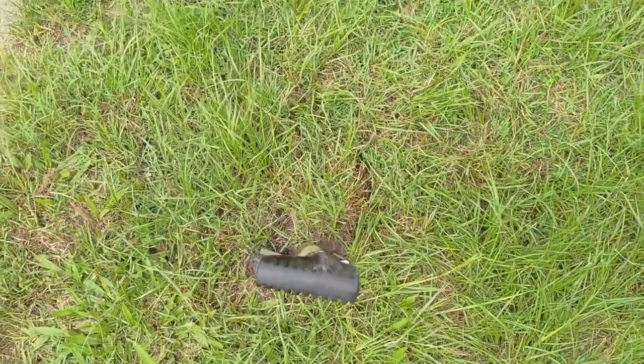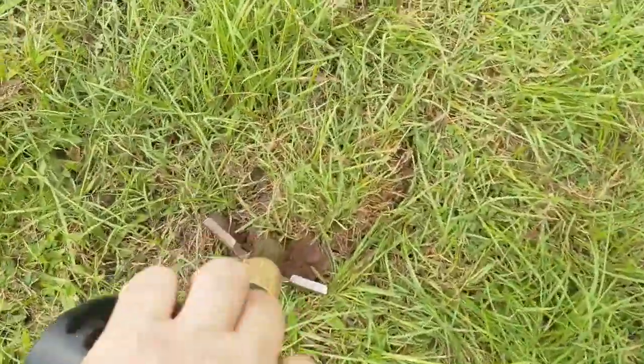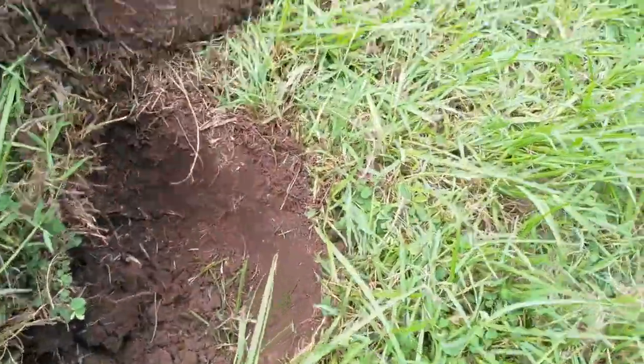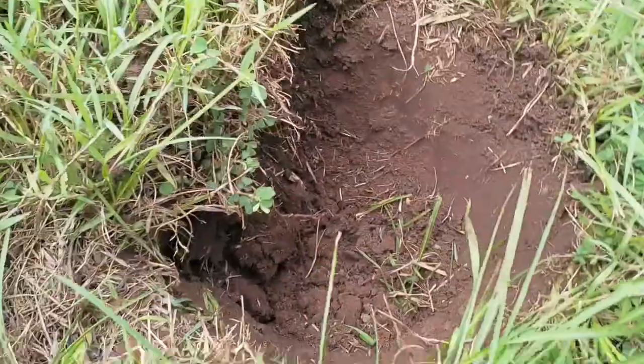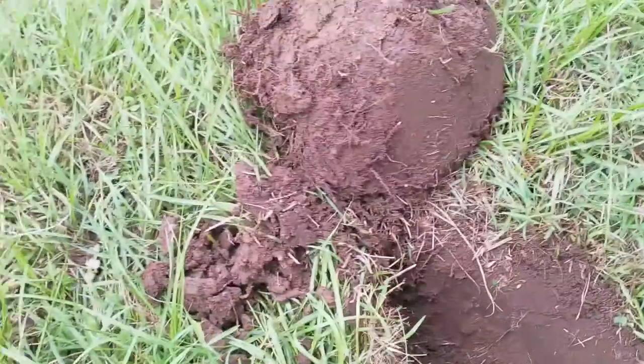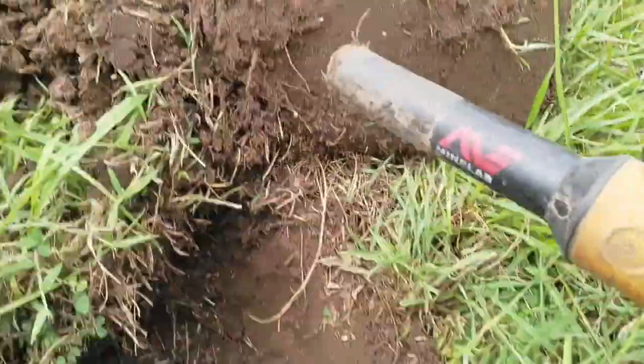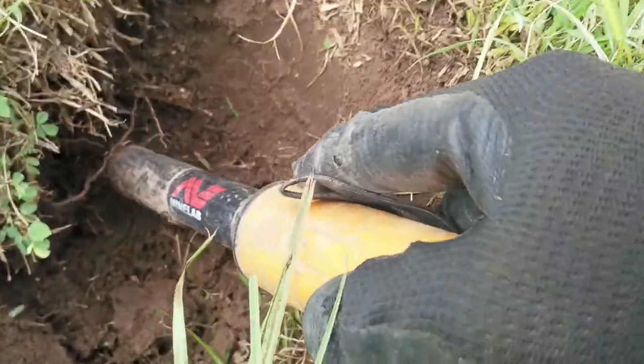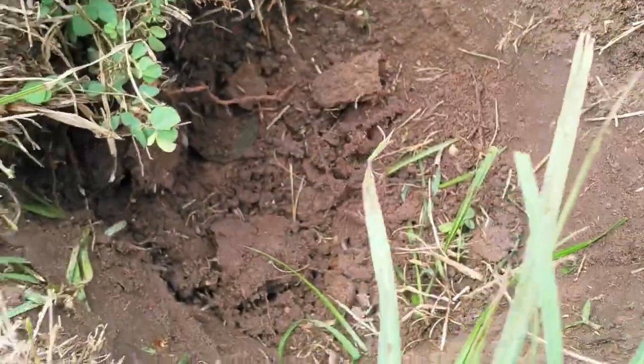Okay, so this time Dad's got another signal. What was it? 22? 22. Alright, so let's have a look. We're going to flip the lid on this one. It was a fairly good repeating signal too. So let's just check it out. Pinpointer. Okay, so I'm getting a signal in the hole. Oh, there you go. I don't think I have to look any further.